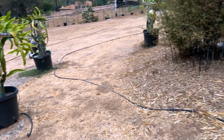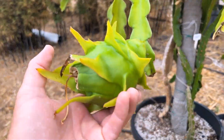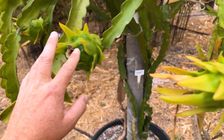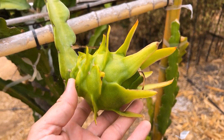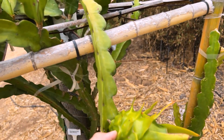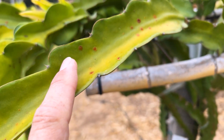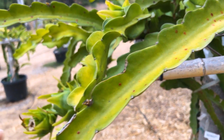Now look at this. This one has been really productive this season, and this is Nicaraguan red. So lots of fruit. I'm gonna have a lot of fruit to eat here soon, huh? Look at that. And even though it's a Nicaraguan red, it's very similar to a Guatemalan. You can see the single spine. It's kind of a telltale sign. And the ribs. The shape of the ribs are kind of heart-shaped.